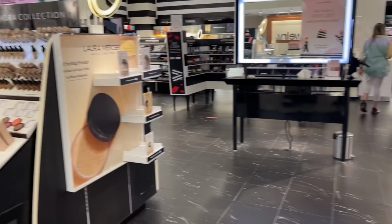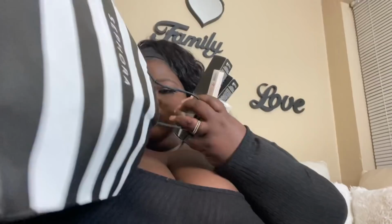Sephora. They were out of a lot of things, but I think I had told you guys about this little trip that I had taken over there. But like I said, they had the Fenty Beauty.